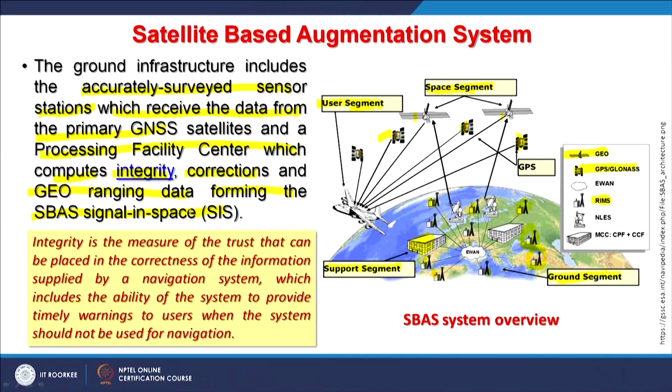And here I would like to discuss the word integrity further. Integrity is the measure of the trust that can be placed in the correctness of the information supplied by the navigation system. This integrity also includes the ability of the system to provide timely warnings to users when the system should not be used for navigation, so that there will be information that currently the correction data and other data is not available, and therefore the system should be used knowing that it is not very accurate. But once a complete setup is ready, this integrity issue will not be very common. It is definitely going to be rare, because the best advantage with geostationary satellites is that they are a relatively stable platform compared to other orbital objects or satellites, and therefore the issues of integrity are going to be less.